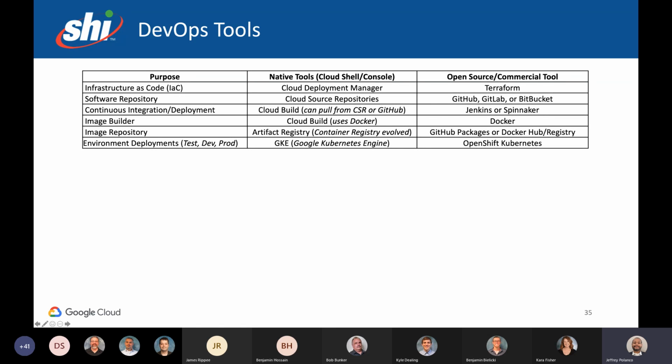For storing your images in the cloud, or on GCP specifically, you can leverage Artifact Registry, which is an evolution of Container Registry. Similar tools on the open market are GitHub Packages, Docker Hub, or Docker Registry. For deploying your environments, either test, dev, or prod, you can do so using GKE, Google Kubernetes Engine, and that's compared to OpenShift Kubernetes, which is the open source tool.